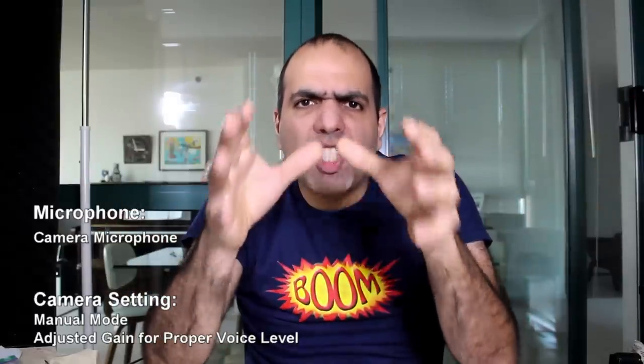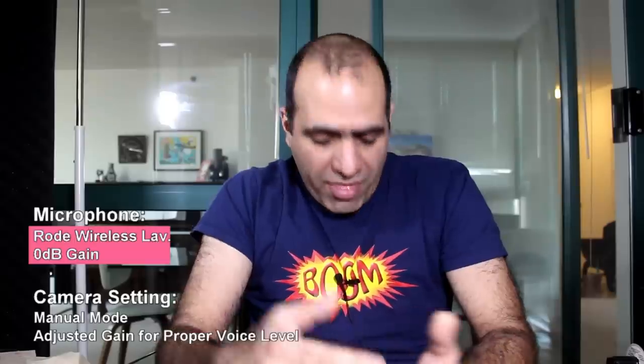Now let's check the ambient noise and echo with different setups. I'm sitting opposite the window so that the noise is behind the camera, and I open the window to increase the noise. Also, I change the camera to manual so the gain won't fluctuate. This is the camera microphone. This is the shotgun microphone. And this is the wireless lavalier.